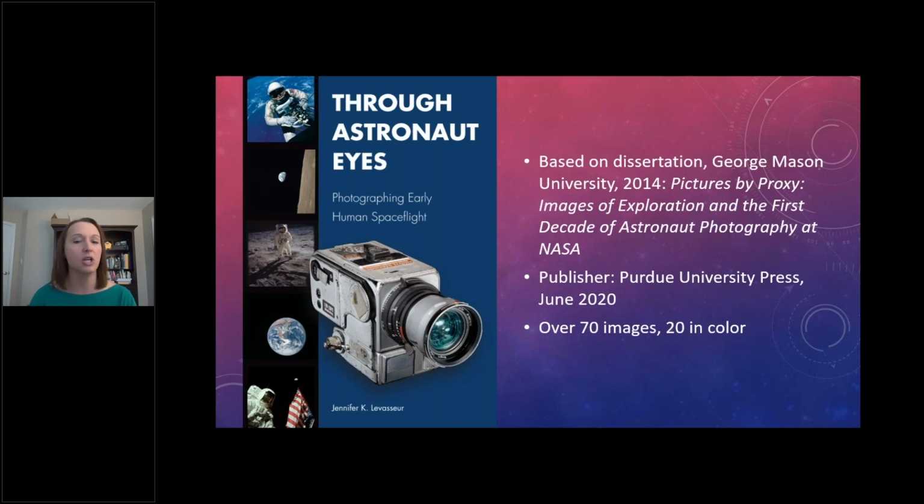And by those images, yet no one had really ever sat down in a book and thought seriously about what images of Earth, images of the moon mean in the greater scheme of that period, because of course there was lots of other stuff going on at the same time. It wasn't just about spaceflight as much as some of us would like to think.